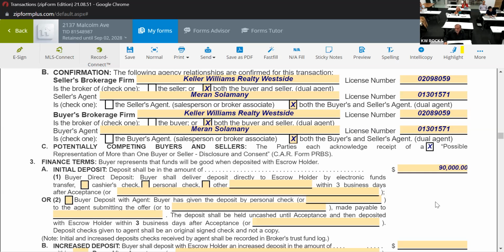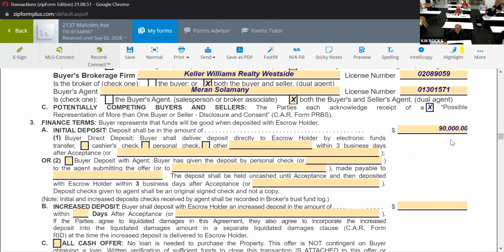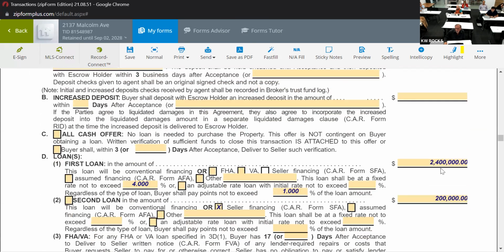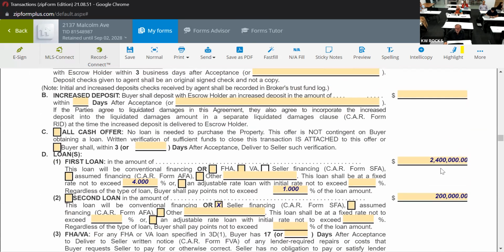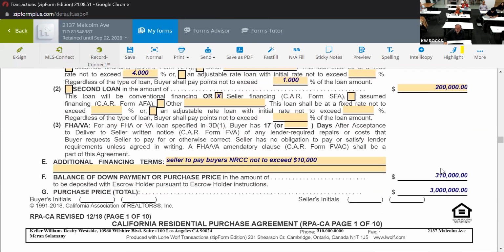$90,000. So 3 million minus 90 minus the amount of loan that we're going to get, minus the financing that you're going to get from the seller, the balance is going to be 310 that the buyer has to bring down as a down payment. Make sense? It automatically calculates it for you.